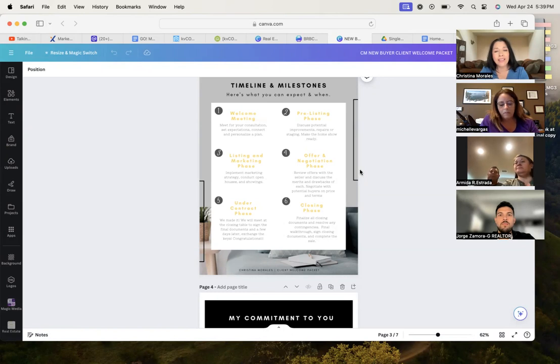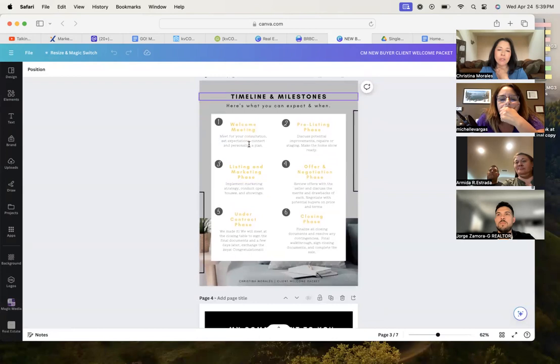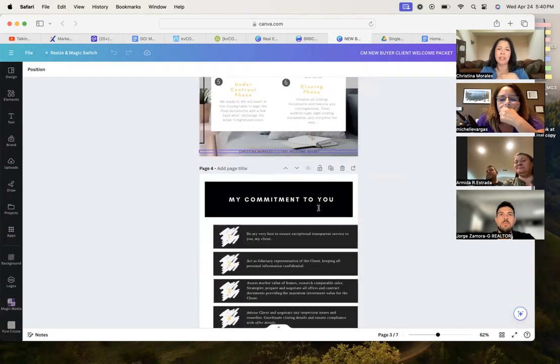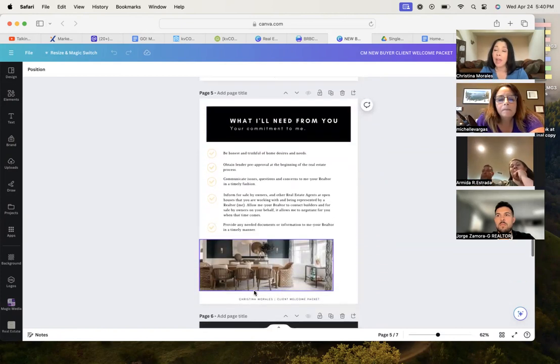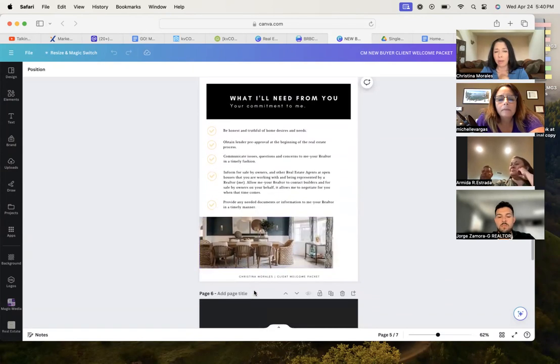And the trade-off is, if you give it to them in person, hopefully they gave you the right contact information when they came into the open house, or when you had the conversation with them, or however you met them. So you want to make sure of that. What I like about these things, like this was a template I purchased, and I switched things around, added my own colors to it: some things to consider, my commitment to you. Here's 5 top things that they can consider, what I'll need from them. So not only do they get a commitment from me, I also want a commitment from my clients.